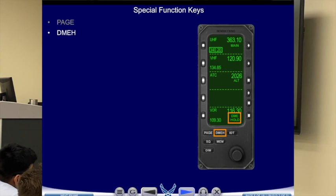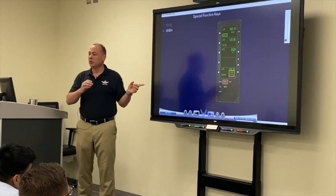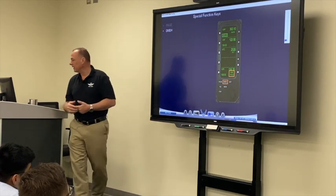DME Hold allows you to push the button on one frequency that has DME, hold it, and it's displayed on your HSI, and then you can go and tune a different frequency. And we're going to talk about that here in a little bit.